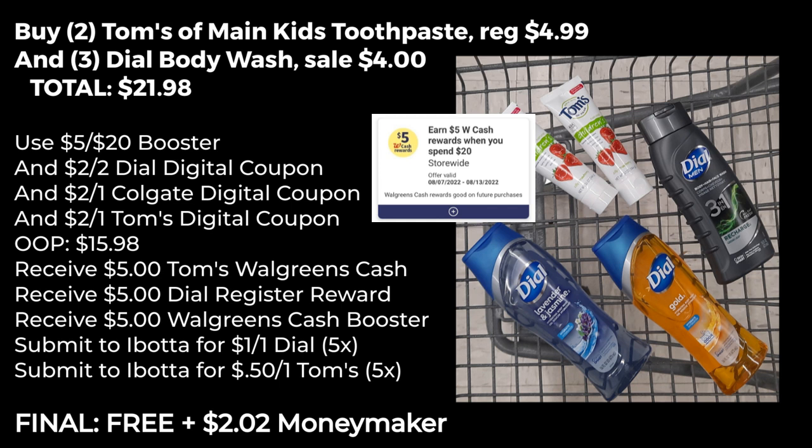Do not use Walgreens cash to pay for this, because then the booster will be negated. Then you are going to receive $5 for the Tom's in Walgreens cash. You're going to receive a $5 register reward for the Dial, and you're also going to receive $5 in Walgreens cash for the booster.